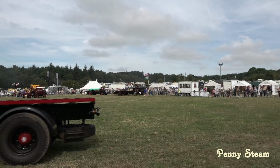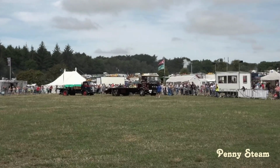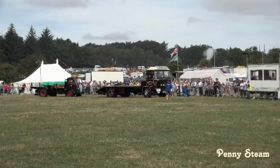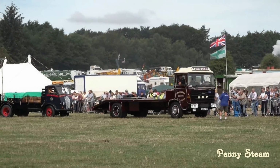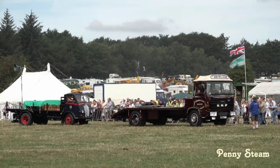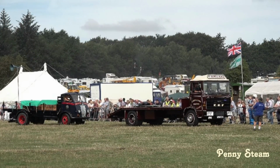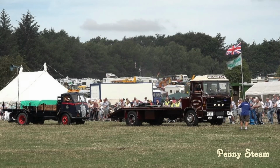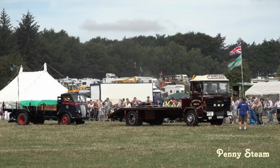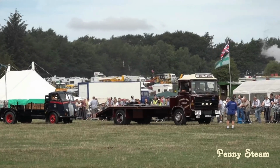Now, an M-series ERF is quite rare. They're quite a wide cab, quite a squat cab, and with a 180 Gardner in it. Big engine, the 180, and you think, well, why would we have a big engine in one of these? Because a lot of the time they do a drawbar trailer behind them. That's why they needed the power. This is an absolute beauty. I saw it coming this morning with tractors on. Beautiful motor.